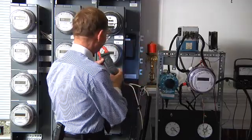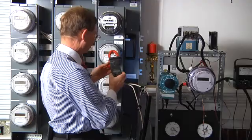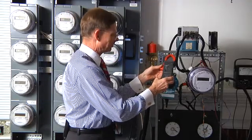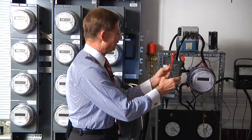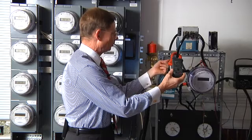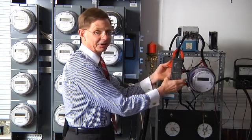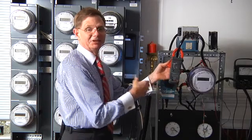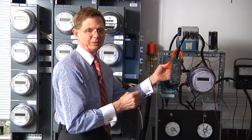I can move the ammeter close to the wire, far away from the wire. It has no effect on the display. The only time I register a reading is when I surround the wire and couple the toroidal or the donut-shaped magnetic field directly to the electronics inside this meter. This is exactly how an electronic power meter or smart meter works.